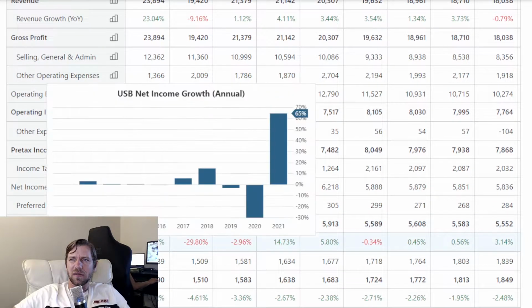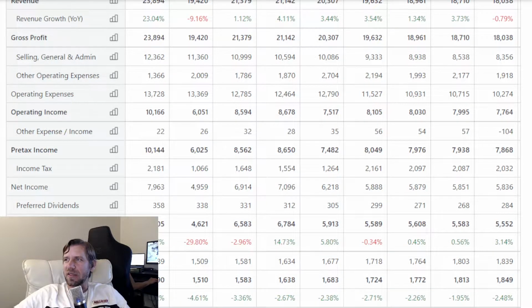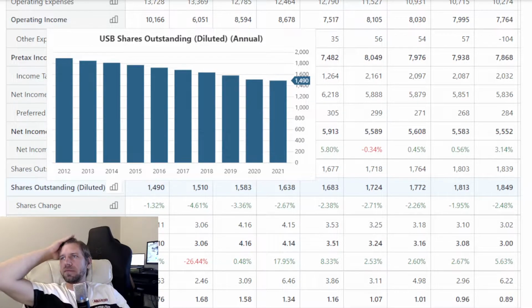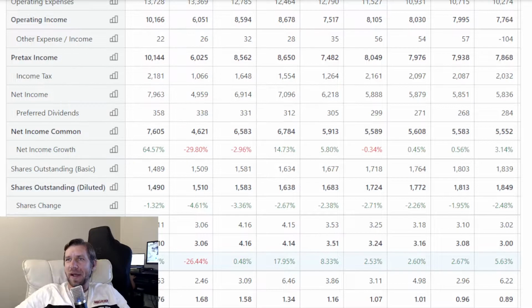Moving on down, next important metric is the shares outstanding, and you can see they've actually been buying back shares very, very predictably over the last 10 years. That tells me that they're really serious about returning capital back to the investors at a very predictable rate, which is, I think, a huge asset to have as an investor: predictability. So I commend them on that.